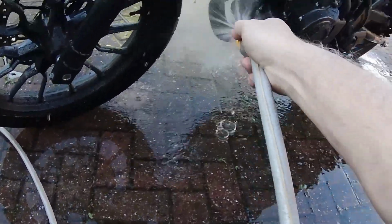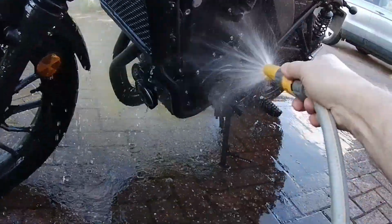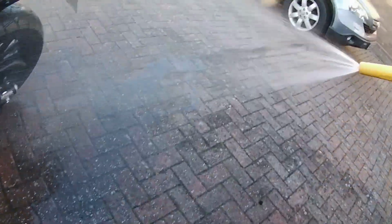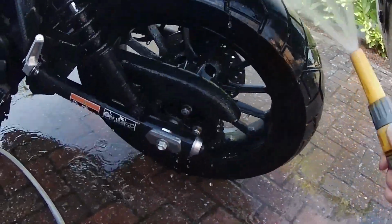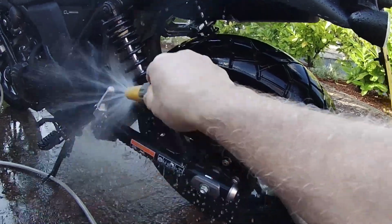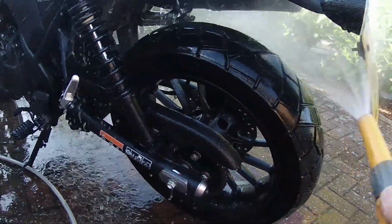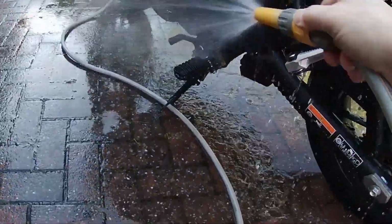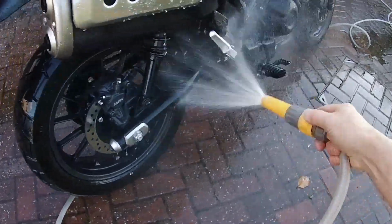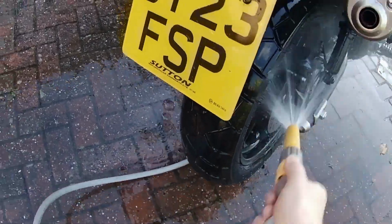Luckily the camera's waterproof, isn't it? Let's see what we can get a bit of the worst off here. Let's get around this way. This is the worst part, of course. Well, I think it might be. Get all this loosened off, and then we will try out the new super brush. Yeah, gonna make all the difference. Who knows? Might be good.